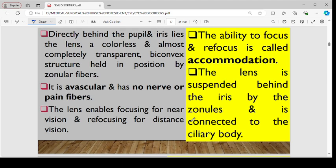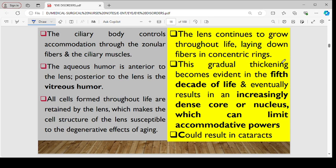Directly behind the pupil and the iris lies the lens, which is a colorless and almost completely transparent biconvex structure held in position by the zonular fibers, the suspensory ligaments. It is avascular and has no nerve or pain fibers, right? The lens enables focusing for near vision and also refocusing for distance vision. The ability to focus and refocus is what we commonly refer to as accommodation. The lens is suspended behind the iris by the zonules and is connected to the ciliary muscle. The ciliary muscle controls accommodation through the zonular fibers.